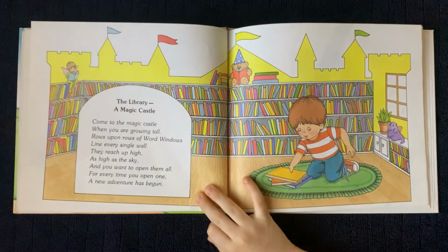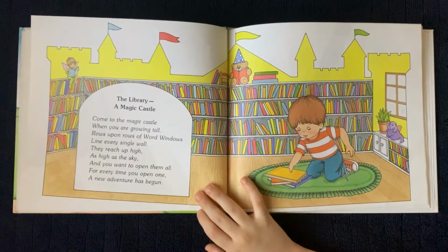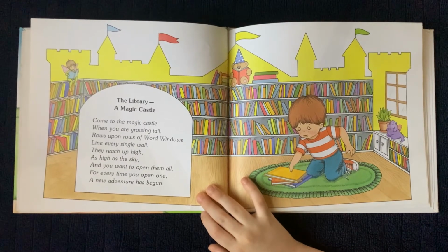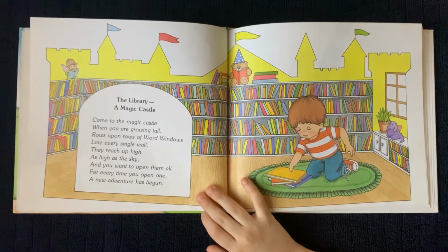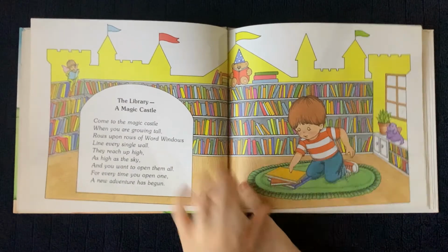The library, a magic castle. Come to the magic castle when you are growing tall. Rows upon rows of word windows line every single wall. They reach up high as the sky, and you want to open them all, for every time you open one, a new adventure has begun.